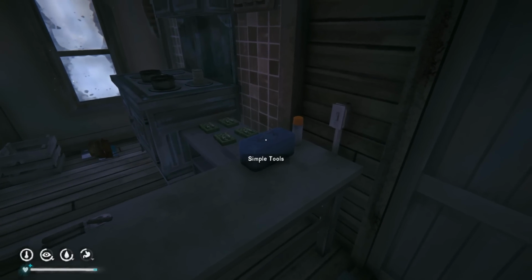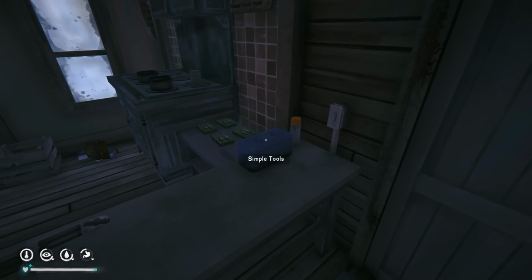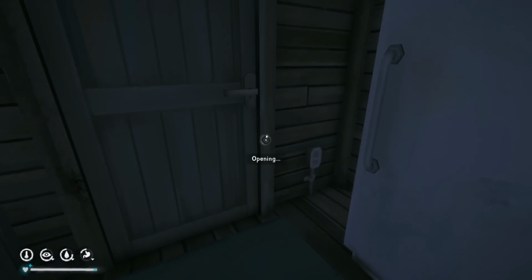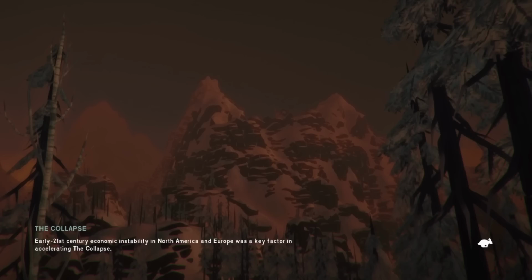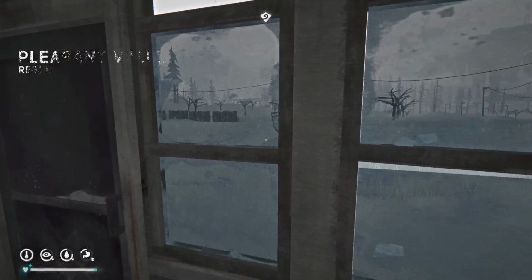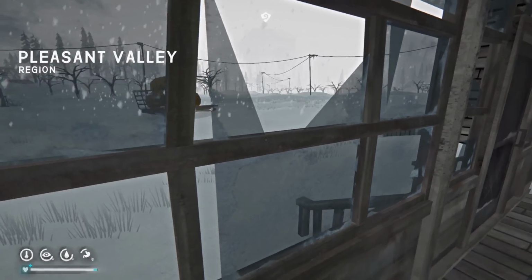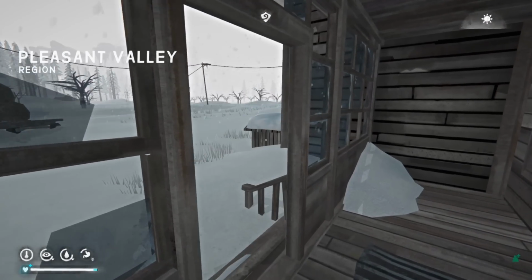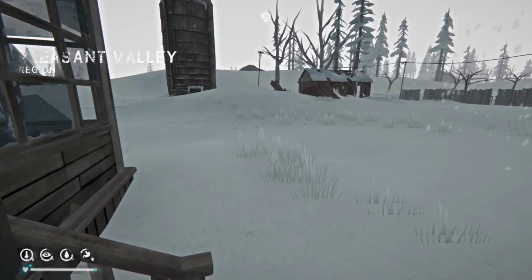Part of me wants to take the simple tools, but I just can't remember if we have simple tools up at the hut. So I'm just going to take a chance and leave them. I don't want to clutter my inventory. Where's the bear? Sometimes the bear likes to pop out of nowhere here. Doesn't look like he's in town. At least local, anyway.